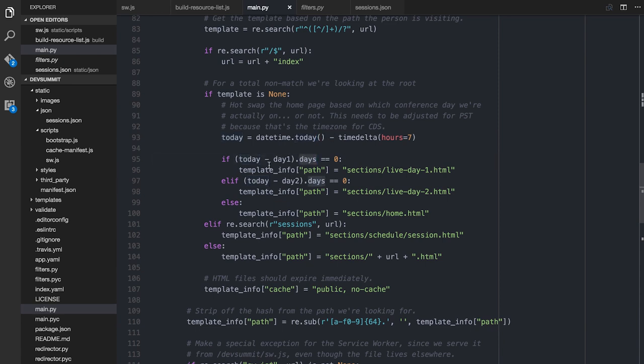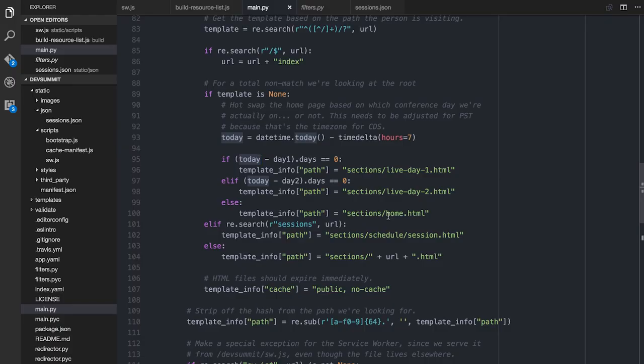Basically, if the number of days between the first day of the conference and today is zero, adjusting for PST, then it's live day one. If it's the second day, live day two, because these will, I think, have different YouTube embeds, so I have to have effectively different files for those different templates. And then the final one is we're on neither day of the conference, so show the home page.